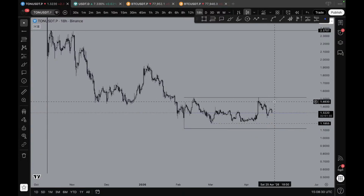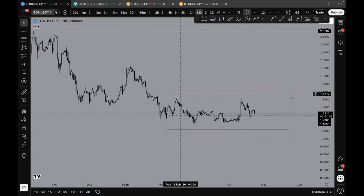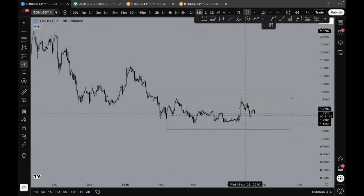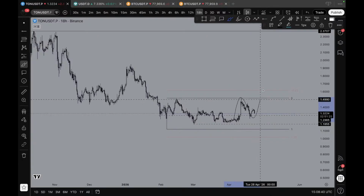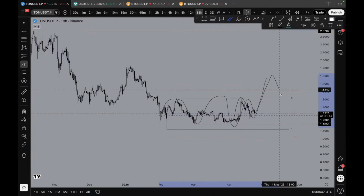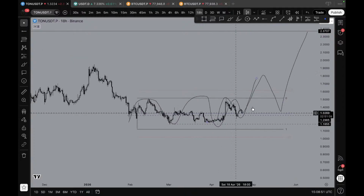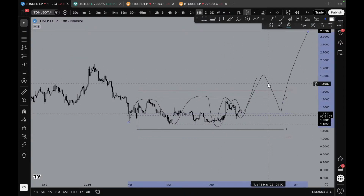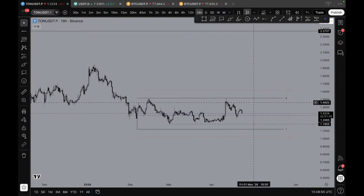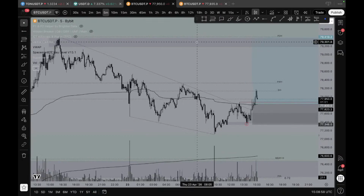But that can change. If this is your range, and then this is your deviation threshold, maybe price makes a higher low and then breaks above. Then this was basically your accumulation range: initiation, mitigation, continuation. And that might be the start of an uptrend, and then things can change. But until then, it does not look good. Simple as that.